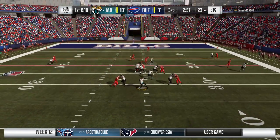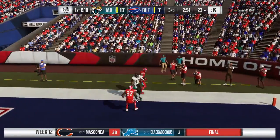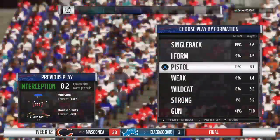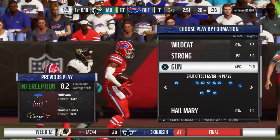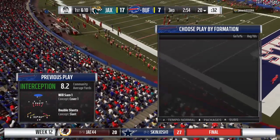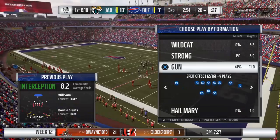Throwing on first down is Bortles. And it'll be intercepted. Picked off by Jordan Poyer. And that's a great example of ball skills right there, partner. You and I do a lot of games, and I can't tell you how many guys look to run with the football before they've intercepted it. So that's a nice job of focusing on the task at hand and coming away with the interception.